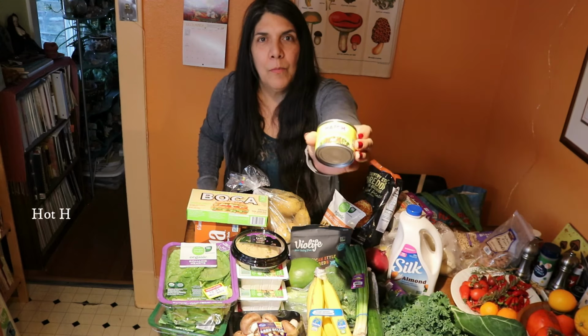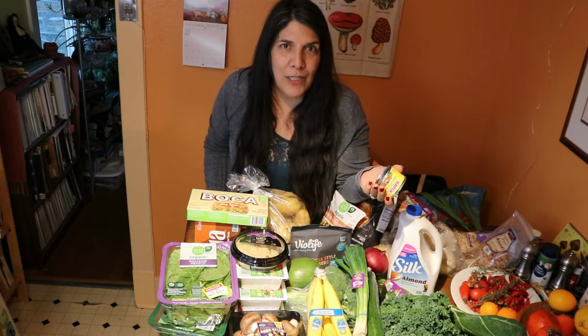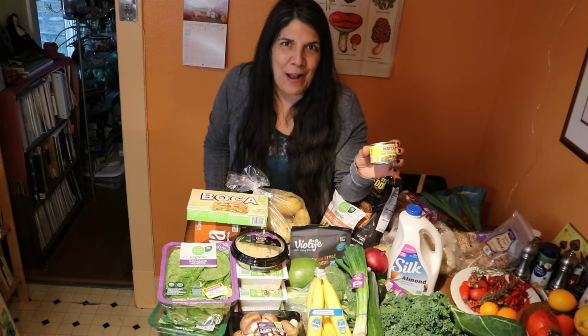And same thing with some green chilies. I got some hot ones because I have several recipes that just call for chilies. I don't use them a whole lot, but again, they're just nice to have around.